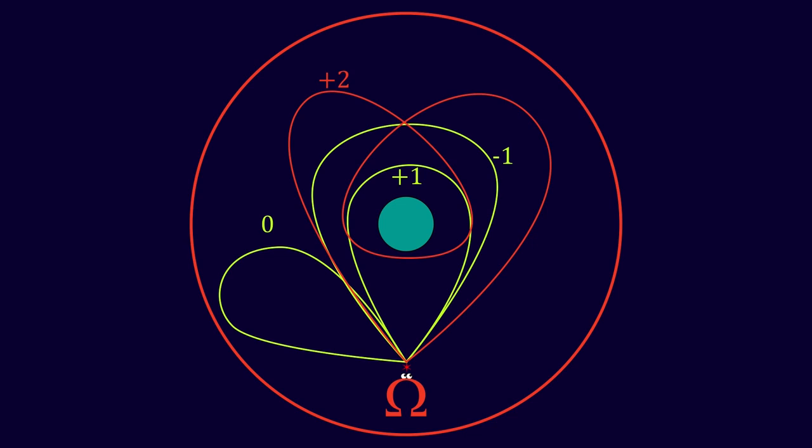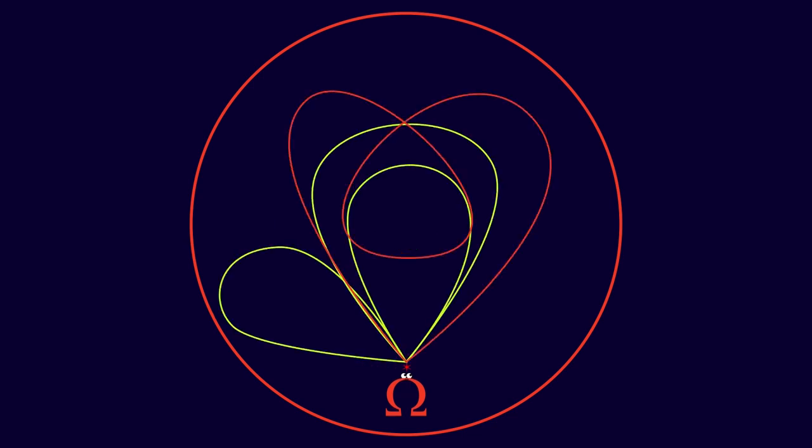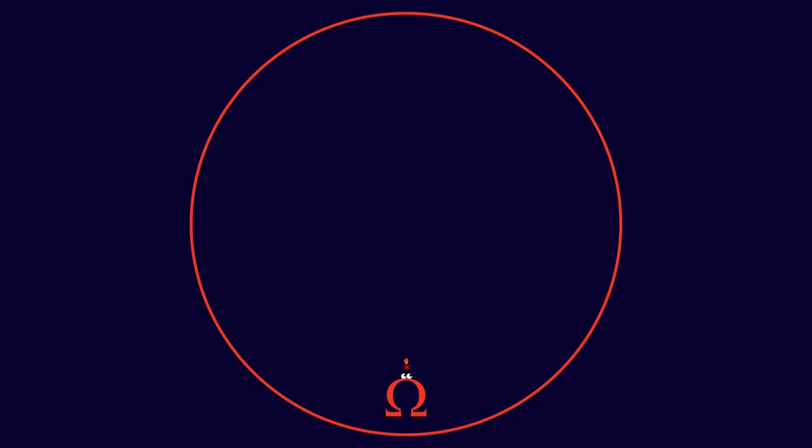So the first homotopy group contains an infinite number of possible loops, each associated to a unique winding number. As a reminder, if we remove the water fountain, the first homotopy group would only contain one loop type, since all the loops could be pulled tight to a point. What about the second homotopy group?